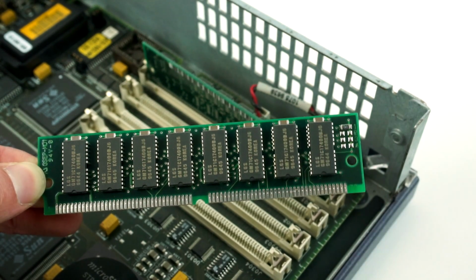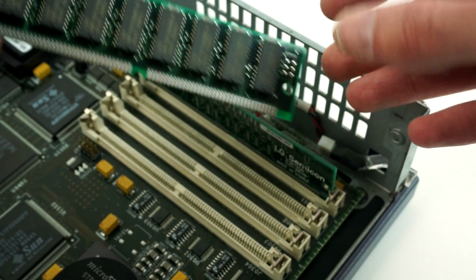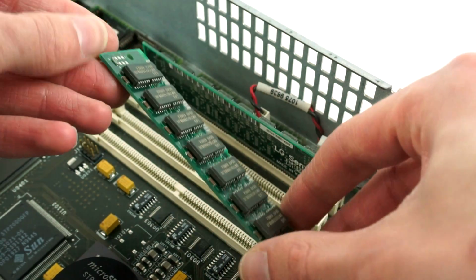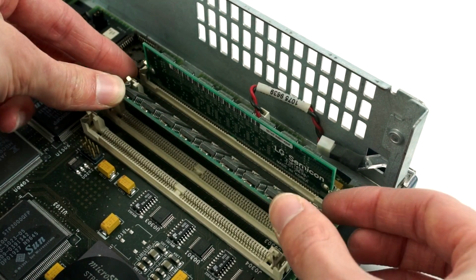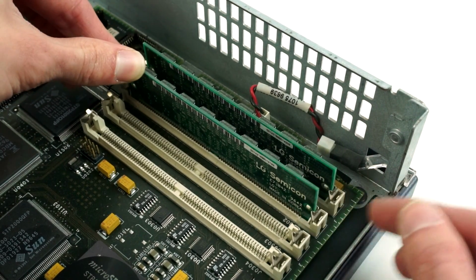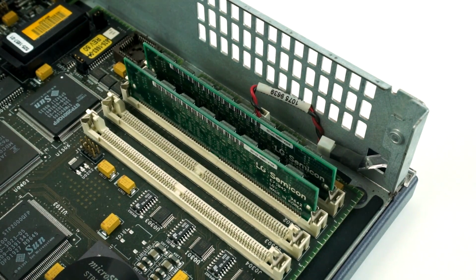Now if you think of this as a thin client, it seems a bit weird wanting to upgrade the RAM, but bear in mind that while this machine did require a server to boot and run, it did actually run the Java applications locally, which meant that if you had a really intensive application, you could actually run out of RAM on this, so upgrading it was a good idea. So that's the RAM in there, so we have 32 megs.